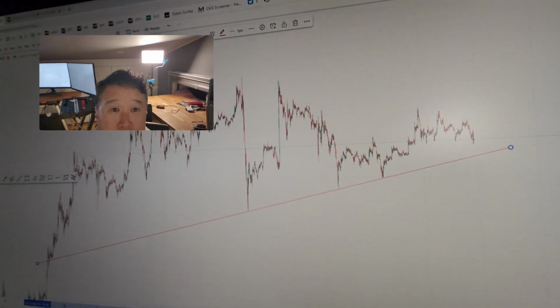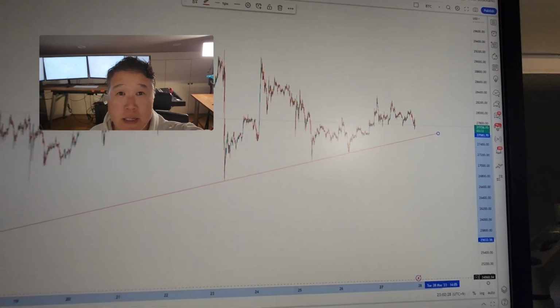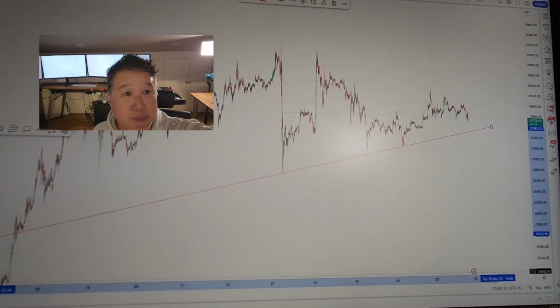Whales are not letting this thing get to $30,000. It would be nice to let it get to $30,000 and then have the whole media and everybody say, hey, Bitcoin hit $30,000, but whales just aren't letting that happen.